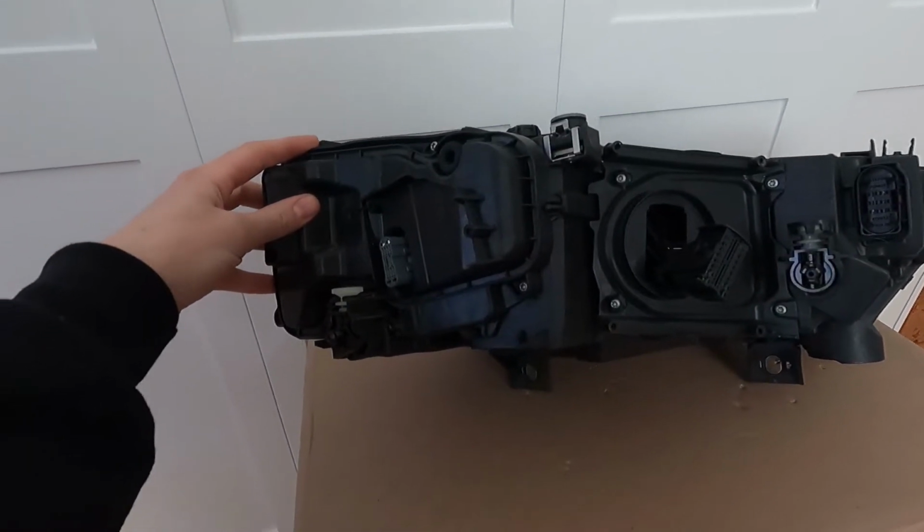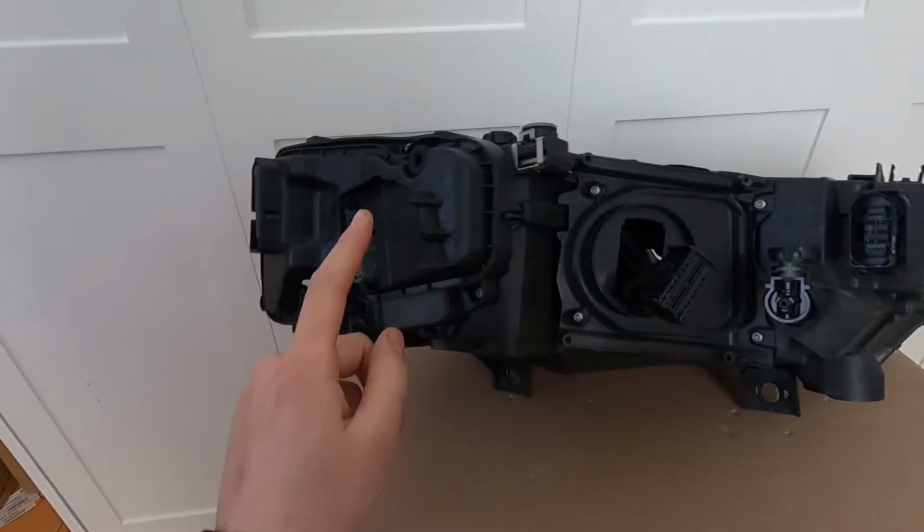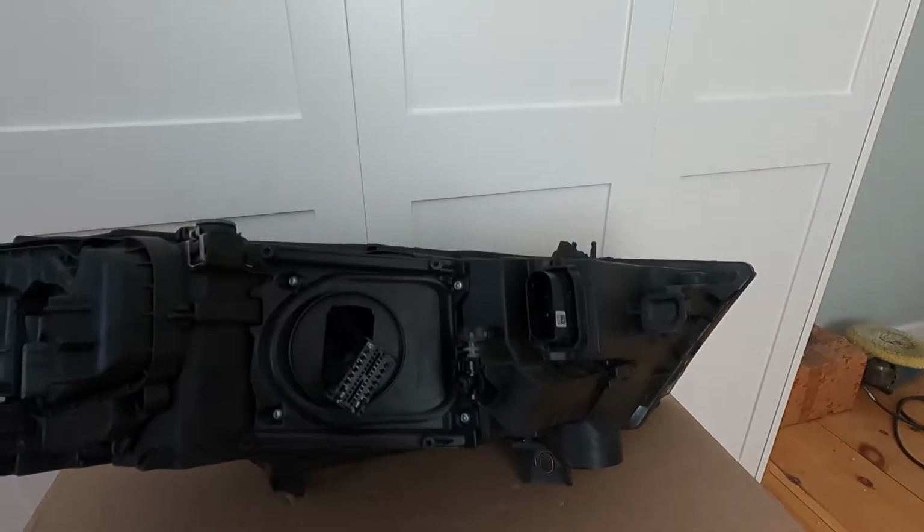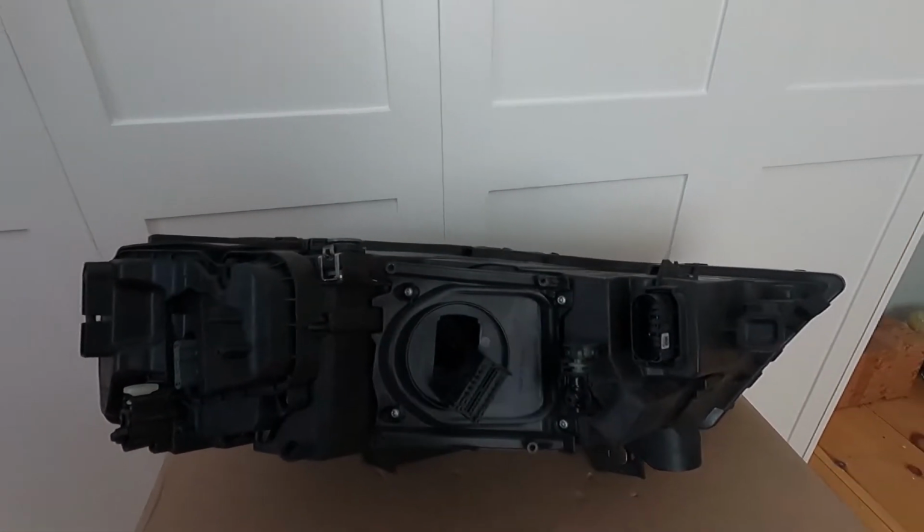Like I said, it just doesn't have the modules. There should be one there. There should be one there. All of this stuff underneath is good. So this is a pretty perfect looking headlight.